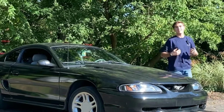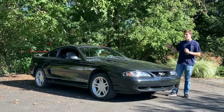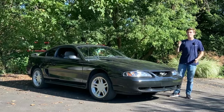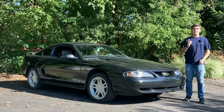If you're new here, my name is Steven, and this is my 1996 Ford Mustang GT. Last September, I bought this car, which means I've officially owned it for over a year now. But now the question becomes, was it a good purchase? I think the answer is yes, and I'm going to show you why.